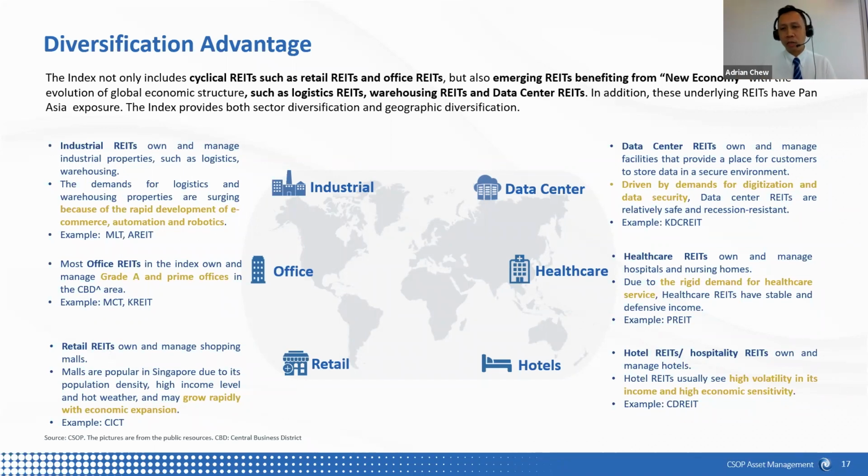Right, healthcare definitely stays as a defensive segment within the index because due to COVID-19, healthcare has been a key sector as well. For hotel, we're definitely a bit conservative on this index sector, unless we can see more VTLs and more opening of our borders. Definitely, we see a pent-up demand rushing to hotel industries.